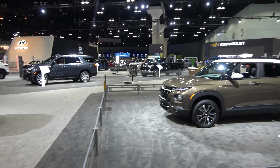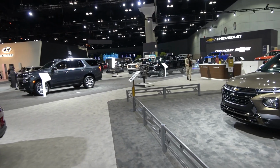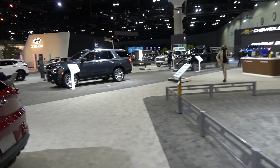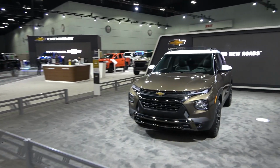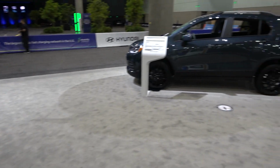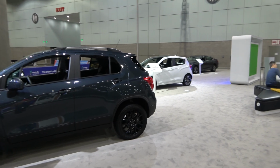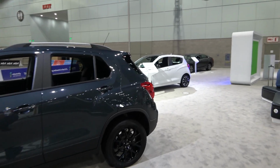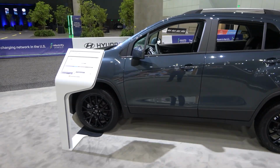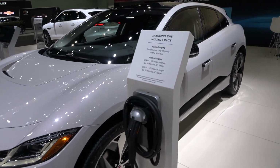So I'm going to do one more walk around, so hopefully I don't eat my words, but I don't see any Chevy EVs on display here. That's a problem. Nope. Not even at the back of the room. Yeah, Chevy, get your EVs out here. You have them. Display them. Hello, my pretty. Oh boy.